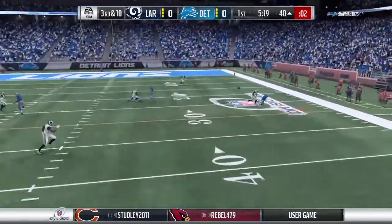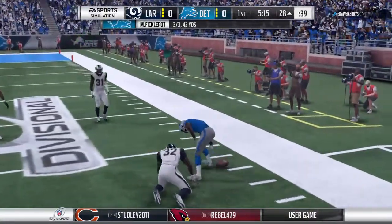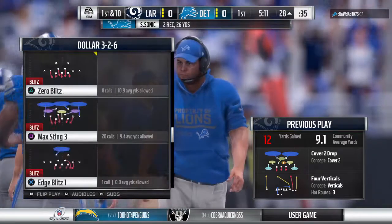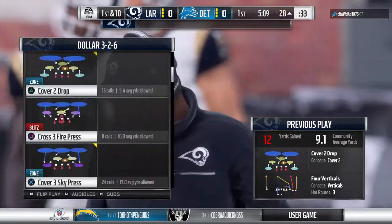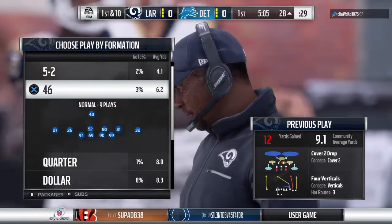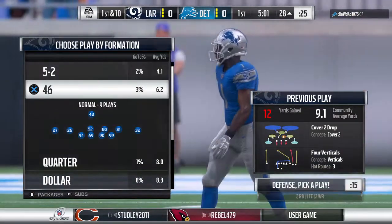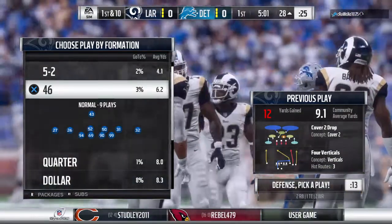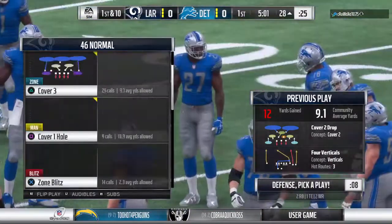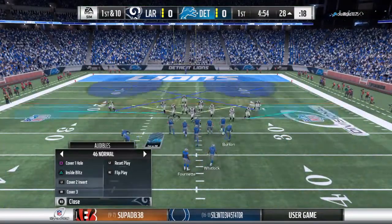He'll drop to throw, and he's got his man on the out route. And he's got the first as they'll bring him down at the 28-yard line. 12 yards there as they move the chains. So the offense has it 1st and 10.